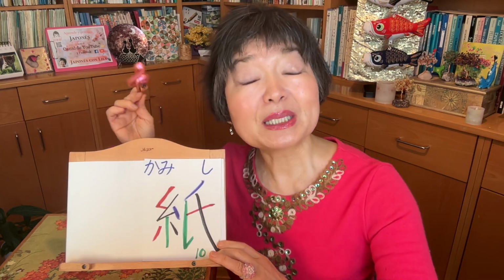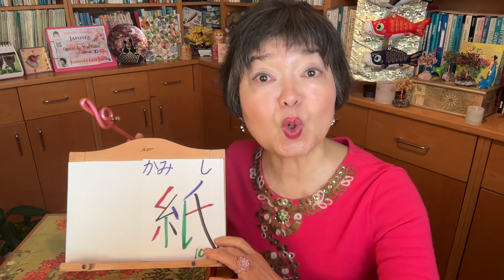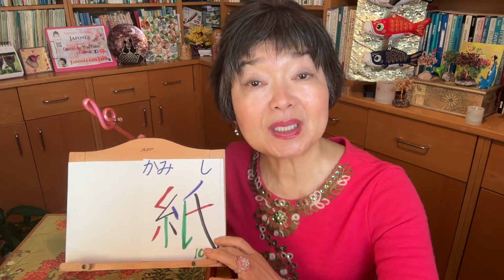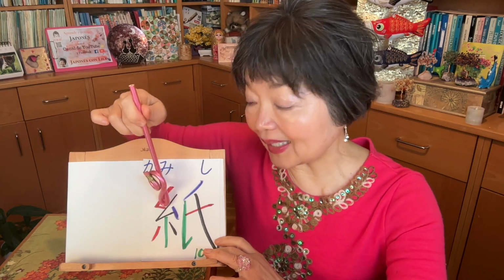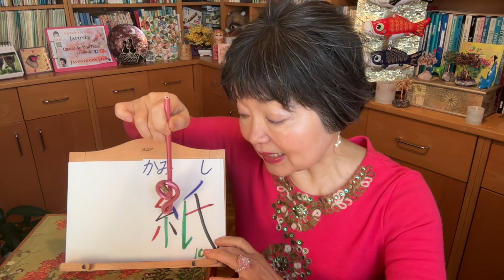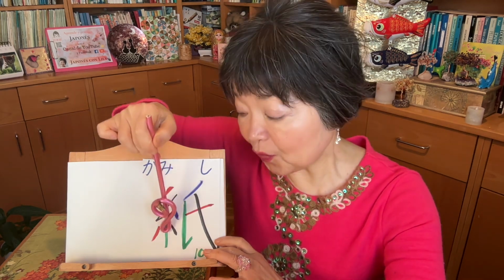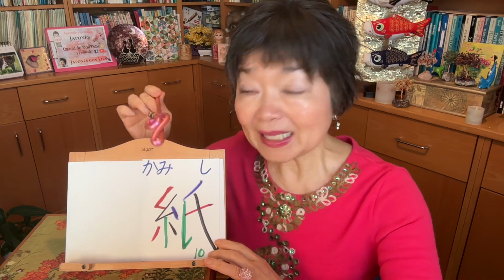This kanji means paper, 紙, and the 音読み is し. At first, this left part is called 糸編. Ito is thread. Well, the first red one, 1, 2, and 3. And now, in the center, this green one, 4, 5, 6. Now the right part.